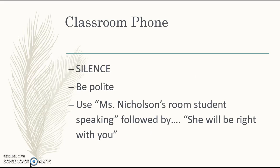Classroom phone. So if my phone rings, I expect the students to be silent and polite and use the following phrase: "Miss Nicholson's room, student speaking," followed by "she will be right with you." That way it helps the students know what to do if my phone rings, and it also helps me out if I'm unable to get to the phone.